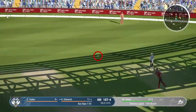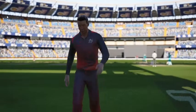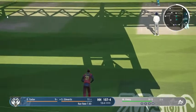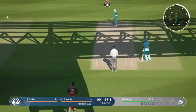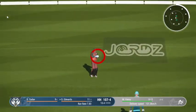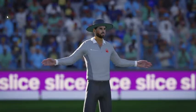Cuts that off well in the infield. That was a tremendous delivery. Fizzed through to the keeper. No more short balls this over.